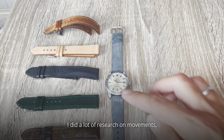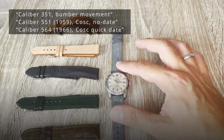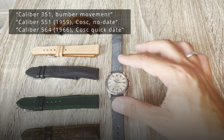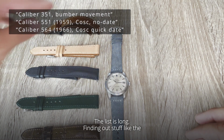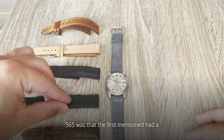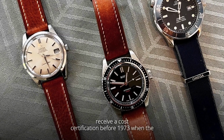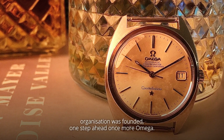I did a lot of research on movements, taking notes: Caliber 351, bumper movement; Caliber 551, 1959, COSC, no date; Caliber 564, 1966, COSC, quick date. The list is long. I found out that the only thing different between the 564 and the 565 was that the first mentioned had a chronometer certification with furthermore text to show it on the dial. Interesting how you can receive a COSC certification before 1973 when the organisation was founded. One step ahead once more, Omega.